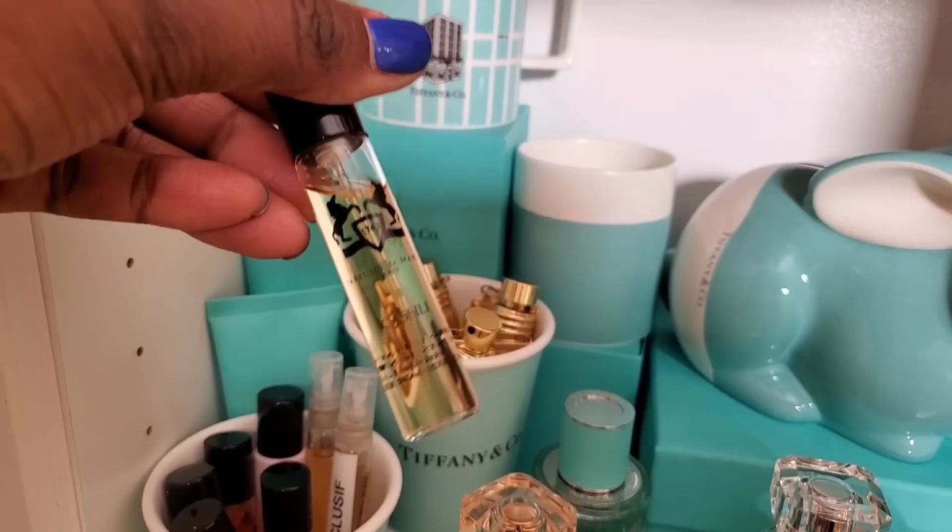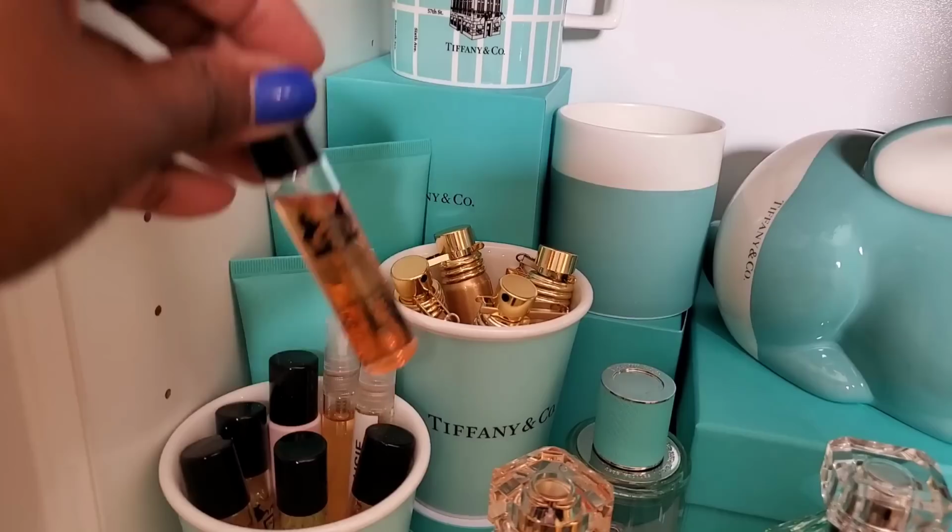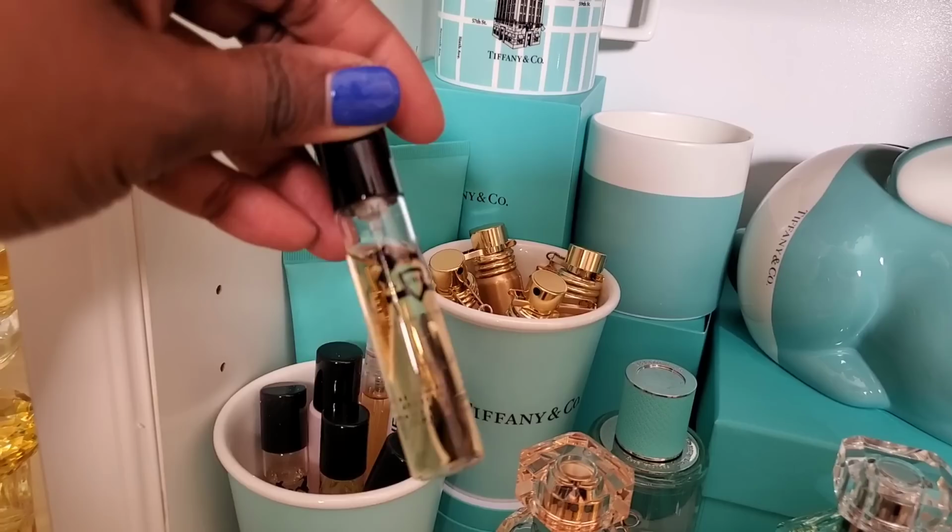Here we have Carlisle. Here we have Safanad. So I don't decant my Parfums de Marly. I don't decant most of them because you can actually purchase travel sprays. So if I can get the bottle, because I'm just a bottle girl and I love how they look in my purse, I'd rather get the bottle.